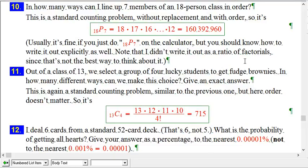Here's another problem. We're moving to counting problems. And number 10 here should be a fairly straightforward one. In how many ways can I line up 7 members of an 18-person class in order? So the lineup, and especially the "in order," is a big clue. We're going to be counting with order. And when you line people up, you can't put the same person in 2 different slots, so it's without replacement.